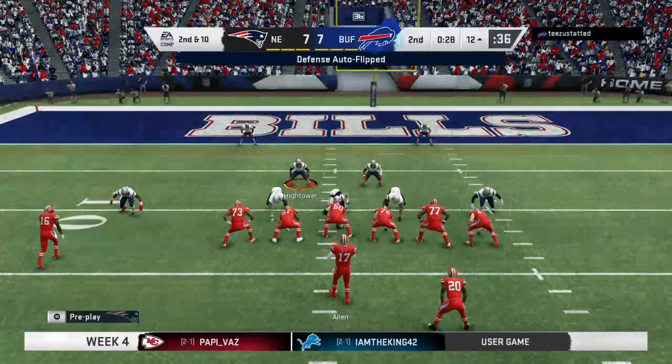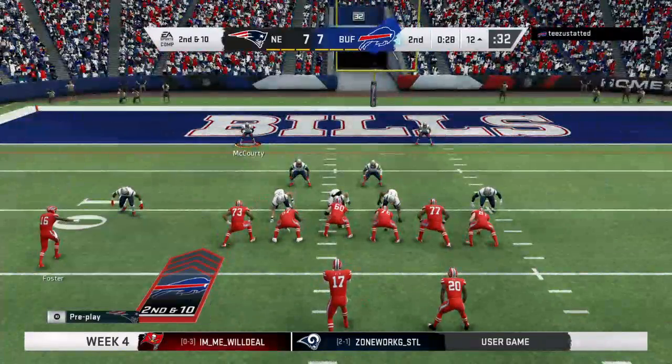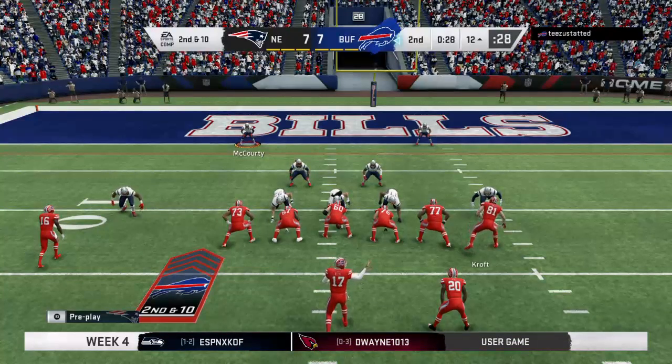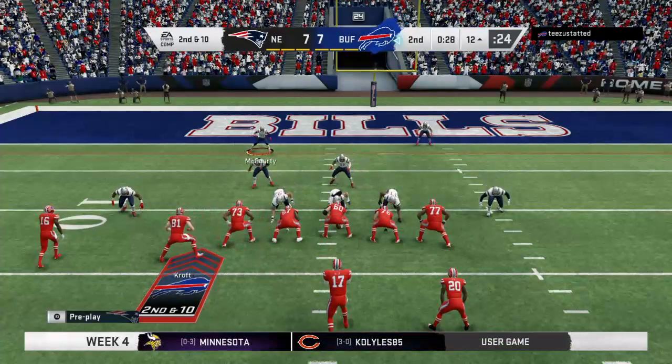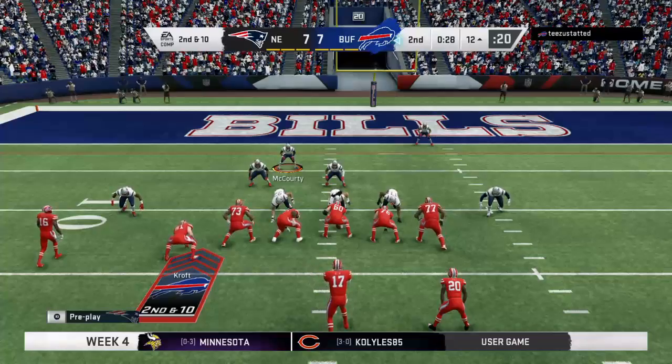An incomplete pass on first down. That leads to a second and 10. One set. Check Mike 54. Mike 54. All day. Mike spot 4. Mike spot 4. Bravo.